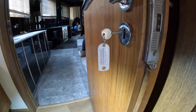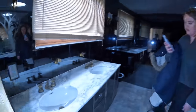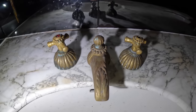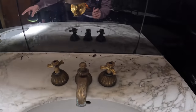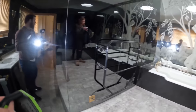You even got the keys there. What's that, a fish? Yeah, it looks like it. All this marble. You see the sinks and stuff. That's probably quite expensive. I didn't even see the toilet there, it's all blacked out with the mirror and the black wall. Alright, let's show you this, guys.